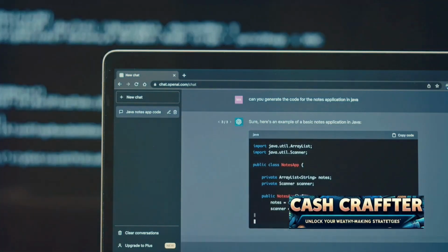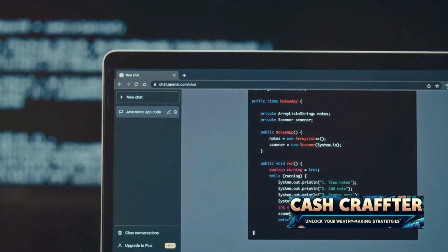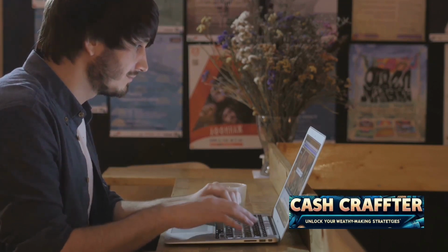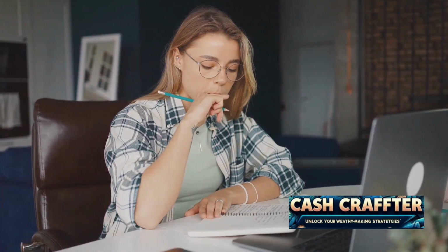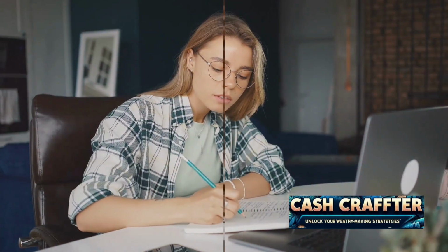And it doesn't stop at English, it can handle multiple languages, which makes it versatile. Its applications? They're vast. From customer service to content creation and even tutoring, the possibilities are endless. And the best part? It's a tool that's always learning and improving. Now that we have a basic understanding of ChatGPT, let's delve into how you can use it for freelancing.